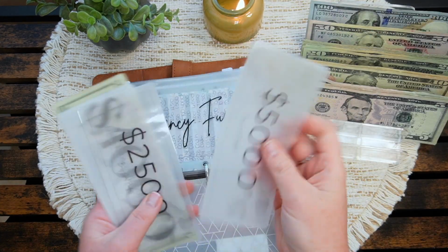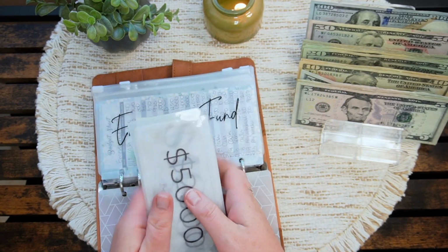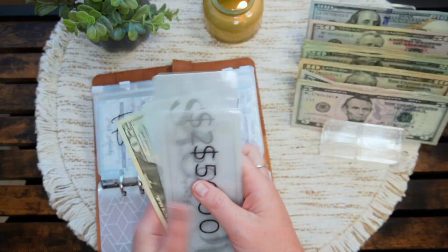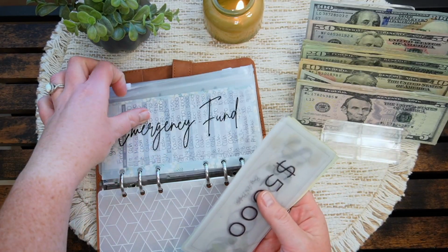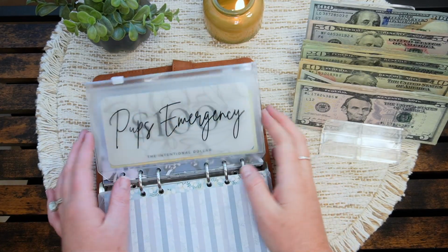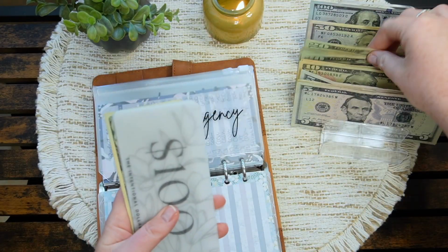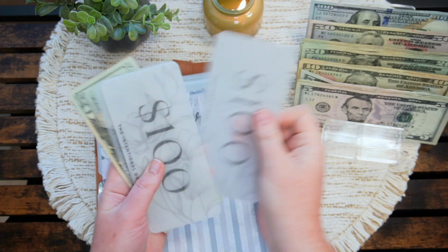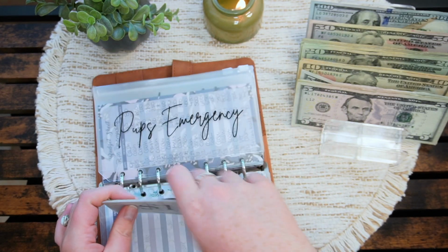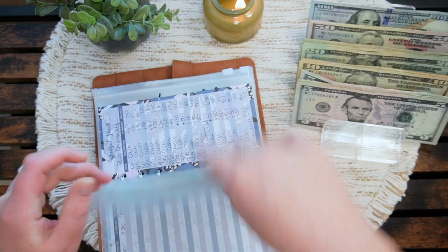So this has 5,000, 7,500, 8,500, 9,000, 9,020, 9,040. There we go. So 9,040 in there. And then the pups emergency fund, they are also going to get 20 this week. So they have 100, 200, 300, 400, 420, and 440 in their emergency fund.